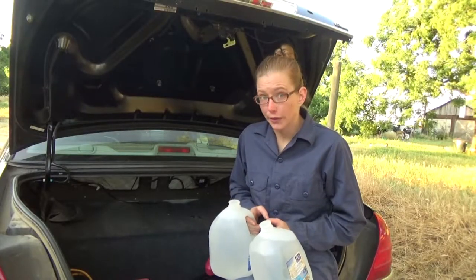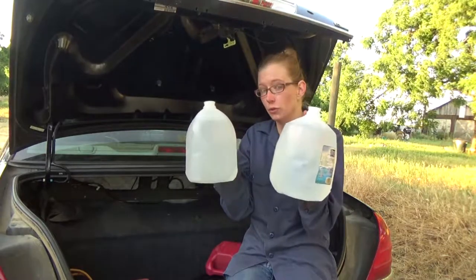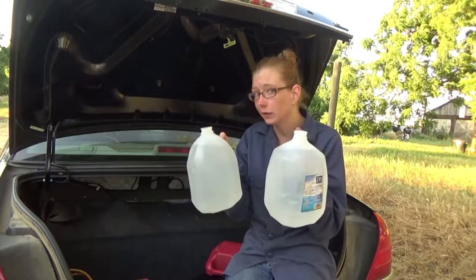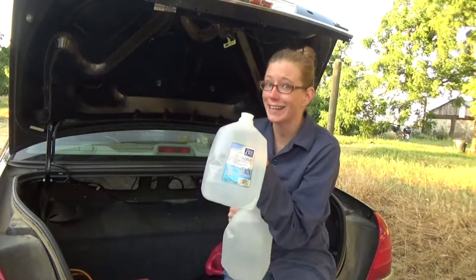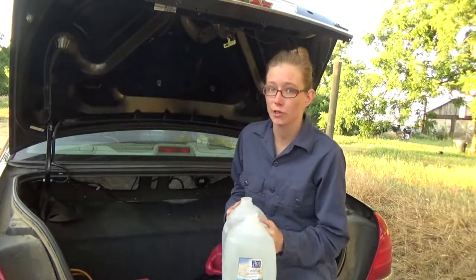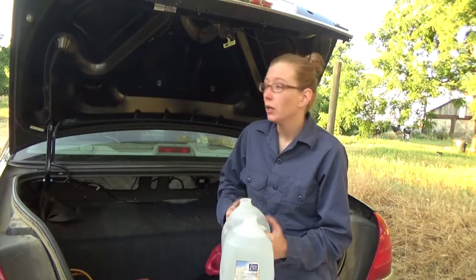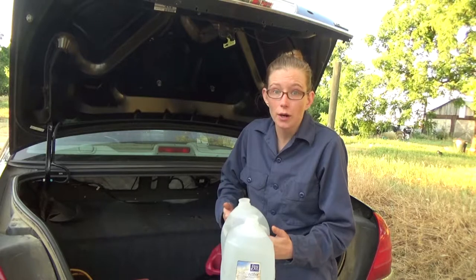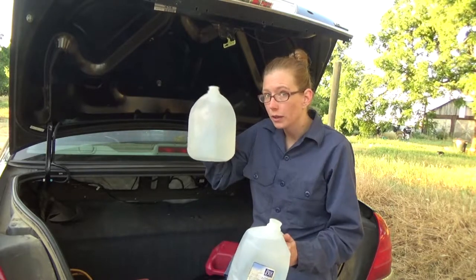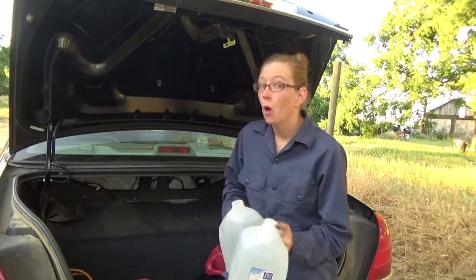Always keep water in your car. Extra water. If you can't fit 2 gallons, which is what I recommend in your car, at least 1 gallon, no less. This can come in really handy for several reasons. One, your car overheats. It needs water. You're nowhere near a place to get water. Boom, got water.